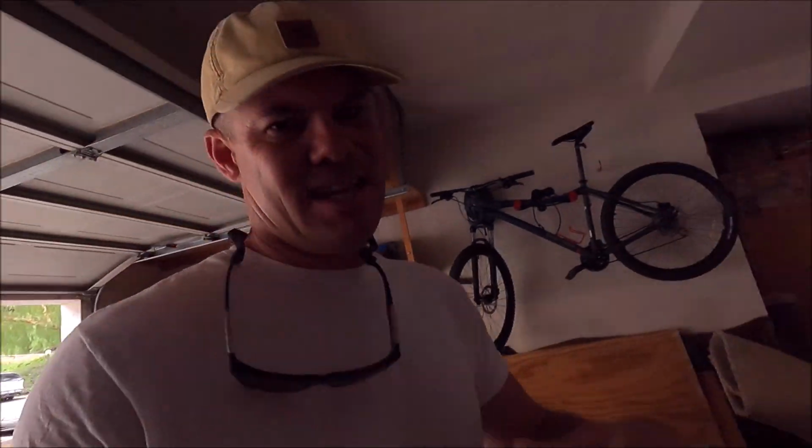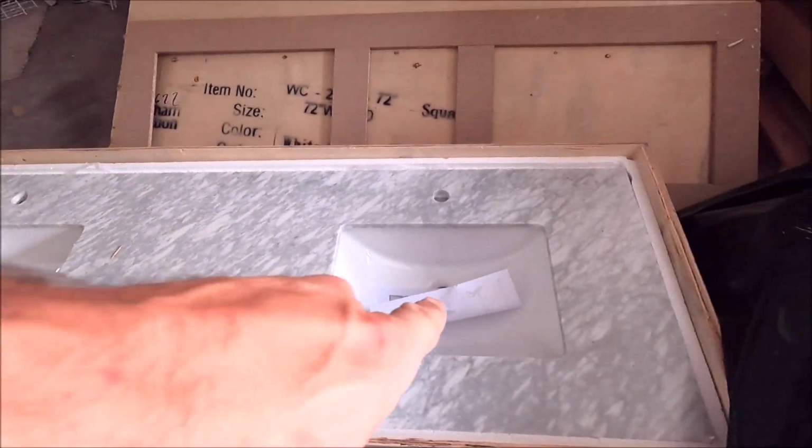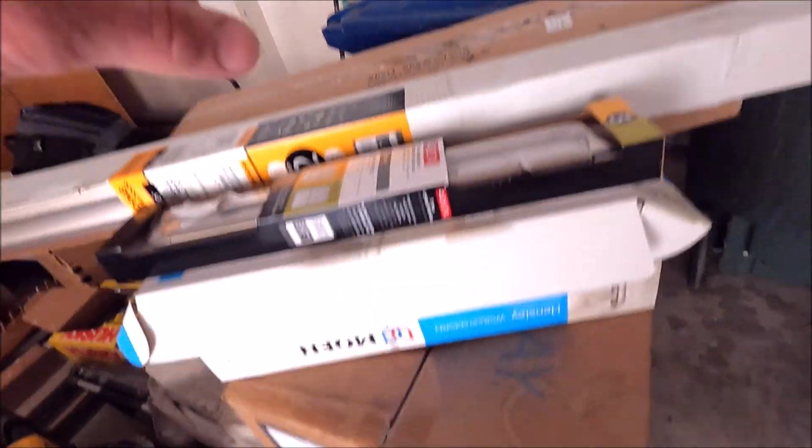We are on our final day. Today is simple: grout the floor, install the vanity, install a toilet, install some baseboard. Quickly show you the vanity that we're going to install. Here's the top, Carrera, double sink, undermount, faucets, faucets here, toilet there.